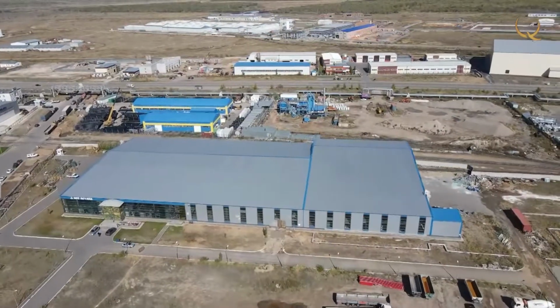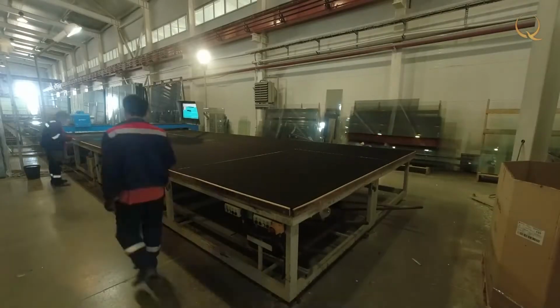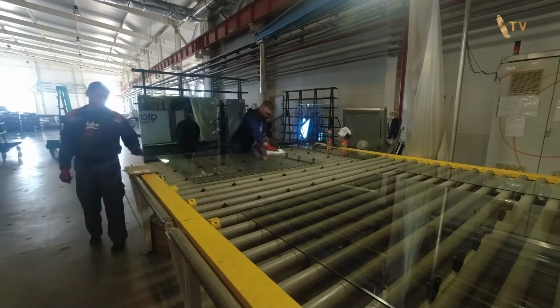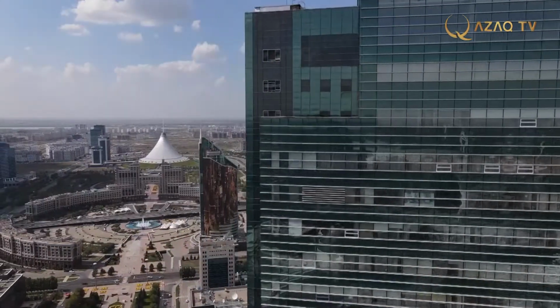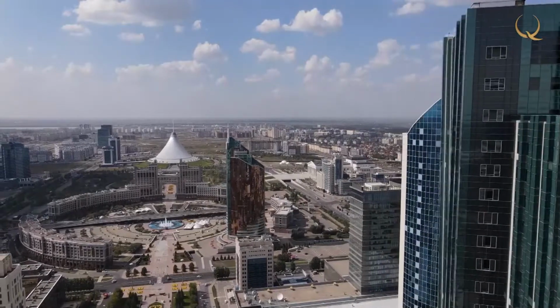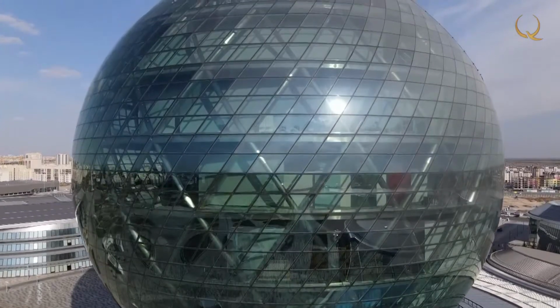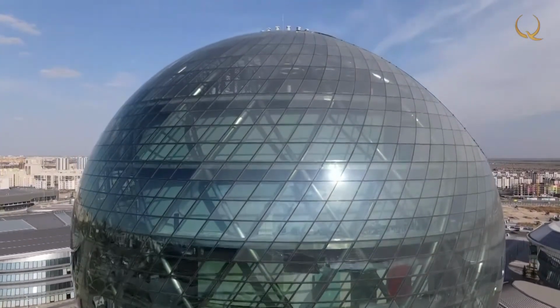Today, this enterprise employs approximately 100 people. Many specialists have been trained to work with sophisticated technological equipment. The products of this plant today decorate many buildings in the capital of Kazakhstan, including the objects of the Expo 2017 exhibition.